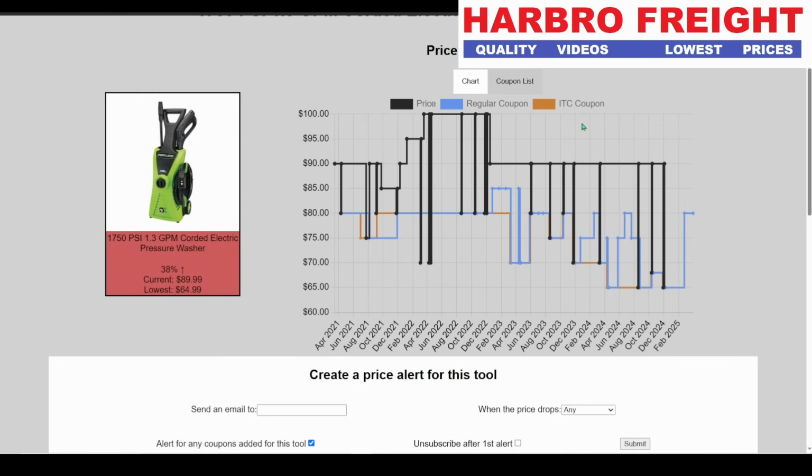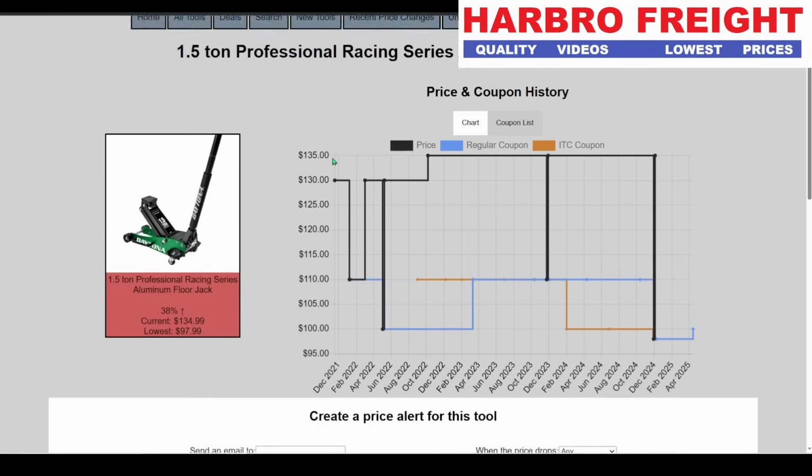This question's come up often, whether this tracker includes some overall ITC coupons. Now, I know there's different types of coupons, not just ITC, but anyways, they've included it now, which is super cool. We digress. We go back here.